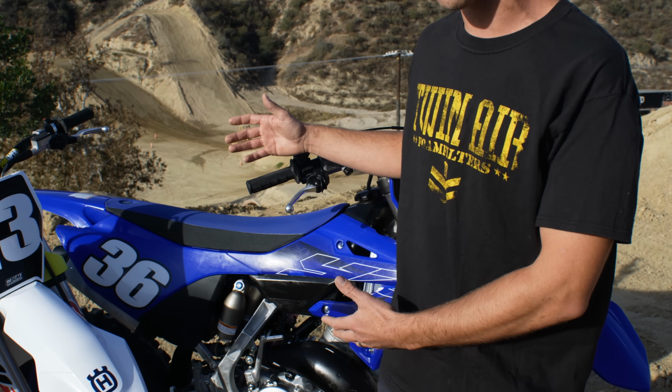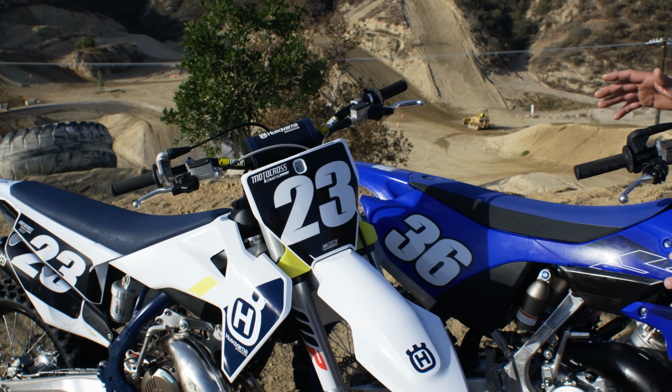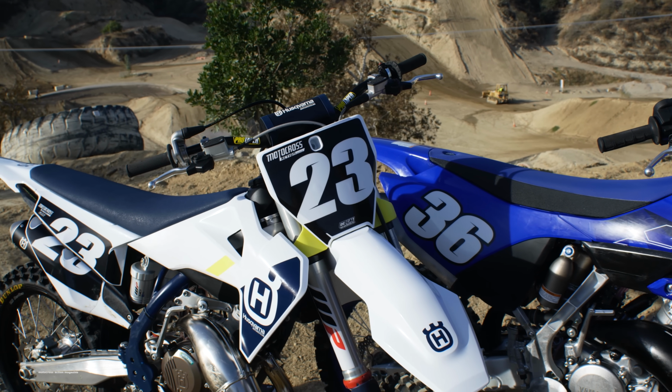Today, we're putting the 2022 Yamaha YZ125 two-stroke, the all-new bike, up against the Husqvarna TC125 two-stroke for 2022. These are two popular bikes, two bikes that are a blast to ride on the track, and I'm super excited to shake both of these bikes down today, do some lap time comparisons, and see which one is the best bike.